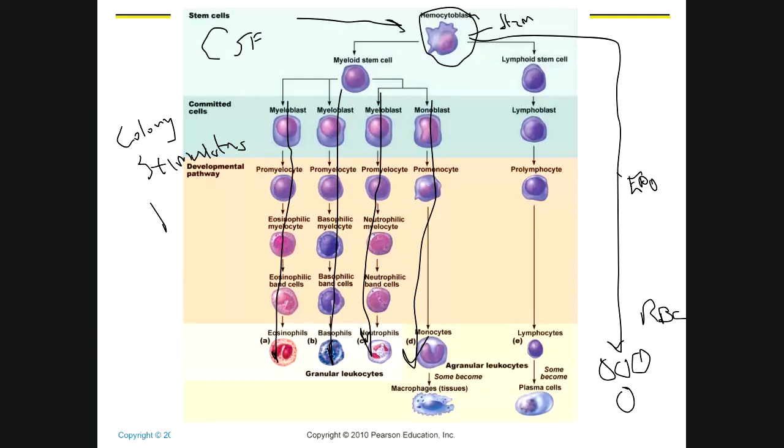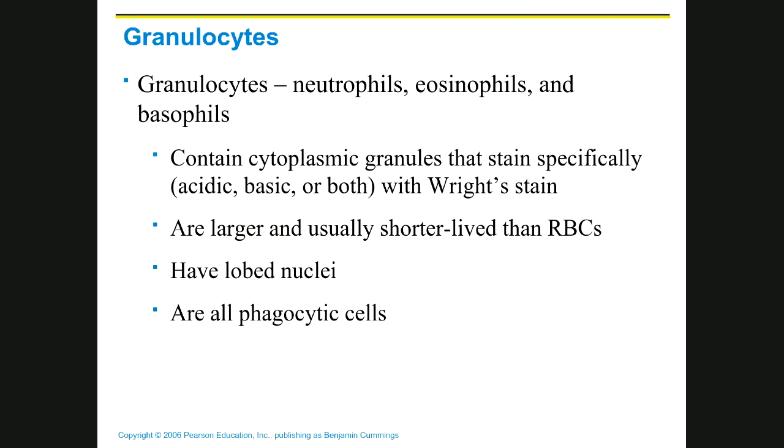Now there's a bunch of different CSFs, and we're not going to cover those. It's just too much detail. But needless to say, there's a different one for each one of these. And so we're going to get these five different types. Well, remember, we can divide them up into two groups, granulocytes and agranulocytes. So let's look at granulocytes first.